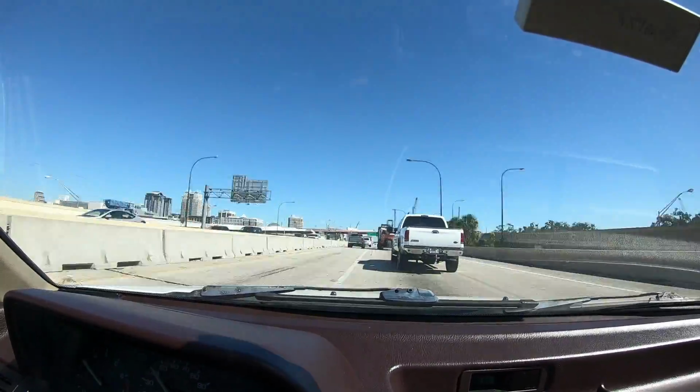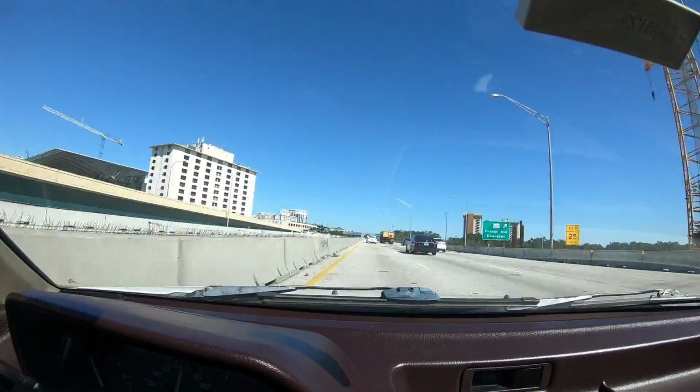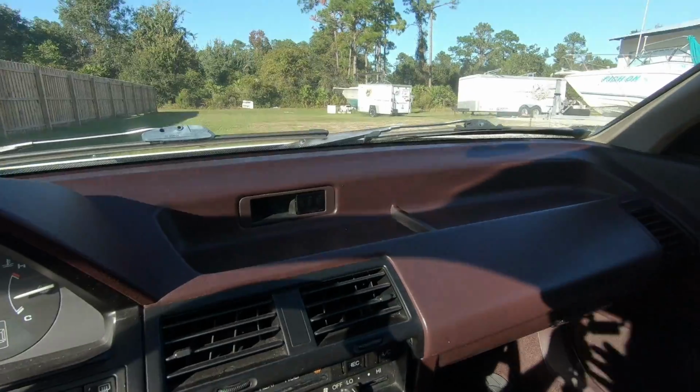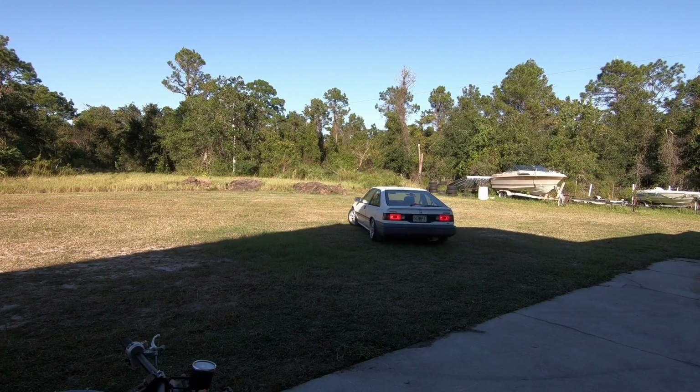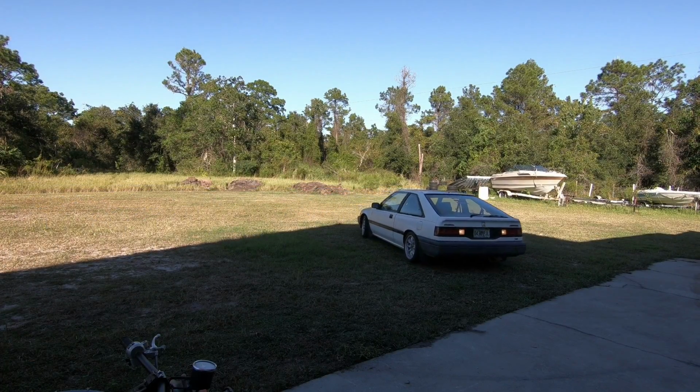So now the trip begins back to Orlando and eventually over to Christmas. Okay, so we are back at the beautiful shop. We gotta get this thing unloaded so that way we can get that motor prepped and ready to go. And let's get a little hot. To be honest, that was nowhere near as cool as I was expecting. Stop messing around and let's get this engine hoist out of there.